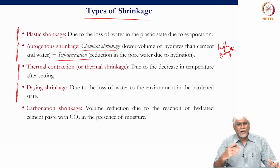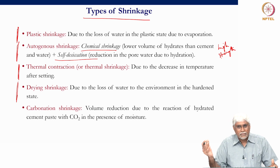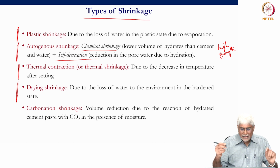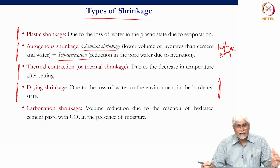So this again occurs when you have low water cement ratios, a lot of cement, mass concrete, then this could be a problem. So if you are making a raft foundation with recycled concrete aggregates and a lot of cement, then this could be a problem and we'll have to be concerned about it. But what is more important is drying shrinkage, and we'll spend more time on drying shrinkage. This is what has also been characterized more than any other shrinkage mechanism in recycled concrete aggregates or concrete with recycled aggregates.